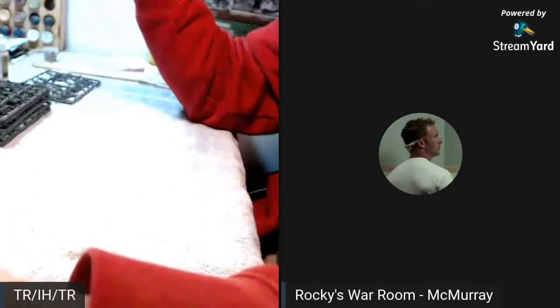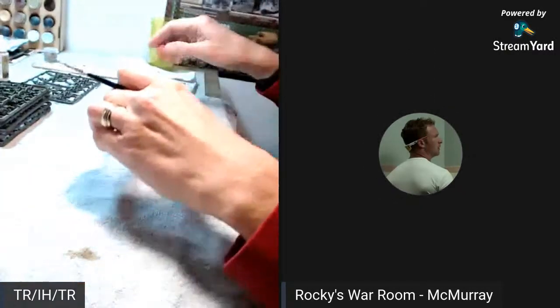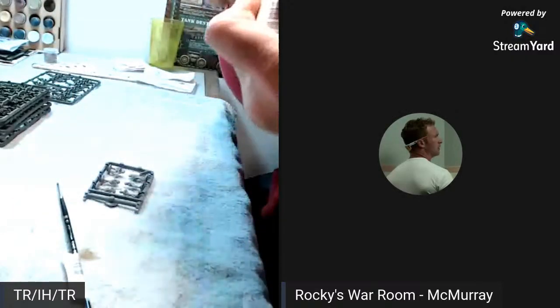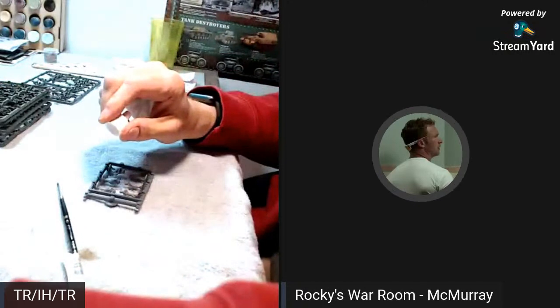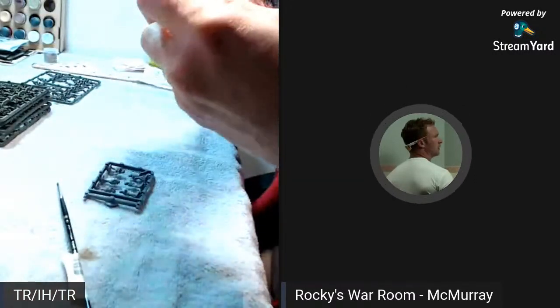Okay. I've not tried printing anything in 15. I tried printing a 28 millimeter little Italian L6. And it got a little screwy on me. But the 6 mil stuff I've had a reasonable success rate with.